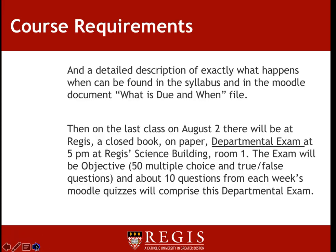And next slide. So it says a detailed description of exactly what happens week to week can be found in the syllabus in the Moodle document called What is Due When file. So the What is Due When file will say, okay, on week 1 you have to listen to these lectures and PowerPoints, and then you have to do the Moodle quiz, and I give you about a week to do that, and so forth and so on. And then it will go week 1, week 2, week 3, week 4, week 5, and week 6. So that way it's another way of organizing everything.